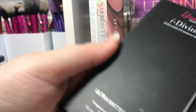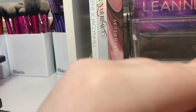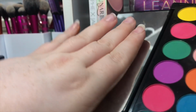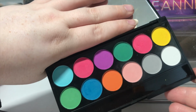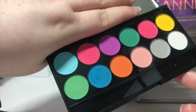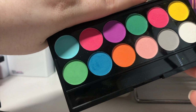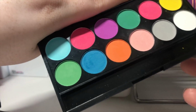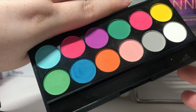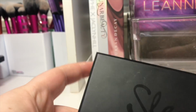Next is this Sleek Makeup Eye Divine Ultra Matte V1 palette, if I can open it. This is a really nice and matte, bright palette. I love it. I do forget that I have it sometimes just because the inside's so bright, but the packaging is so boring. But I do really love this palette. I think it's really good quality, and if you're looking for a matte, bright palette that you can find at the drugstore, I would definitely recommend checking Sleek out.